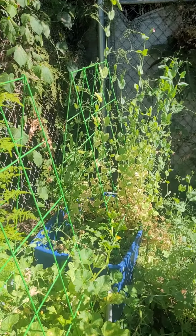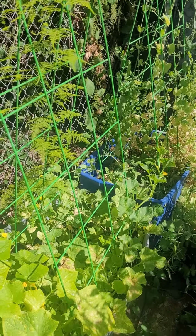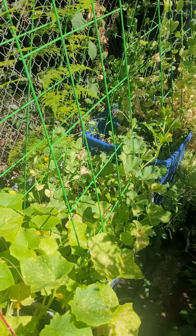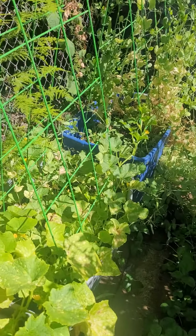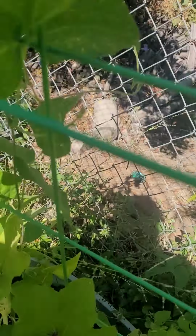That is peas, but there is a neighborhood cat that has made that into his bed. So they got just totaled. I can't keep the cat out of there. So those are not doing so hot because he's decided that's his bed.